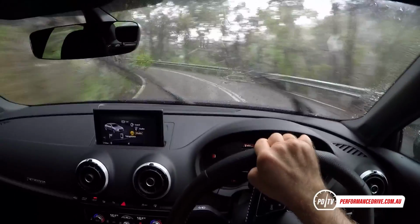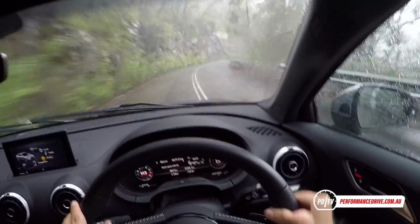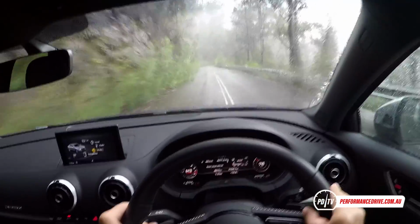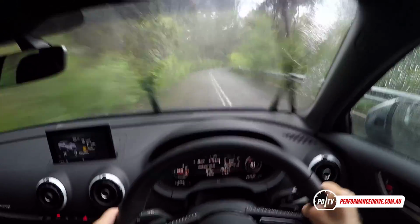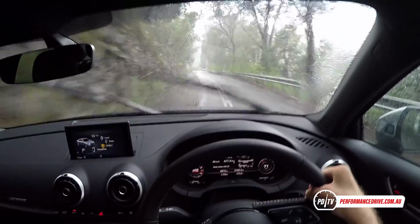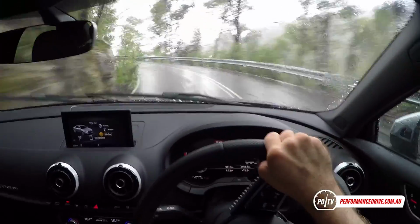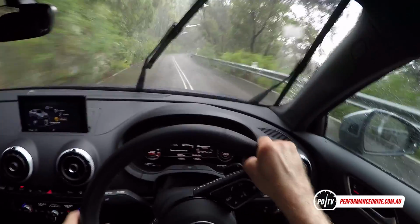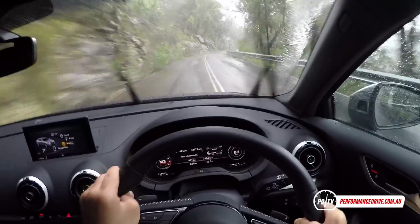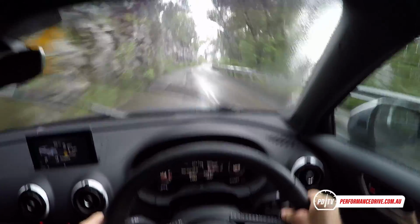So in many ways it's very similar to the Golf R, and that's a vehicle we love at the PD office, just can't get enough of it. So for Audi just to extend on that by giving it a little bit of luxury, boosting the power a little bit, and adding some more technology, it's sort of a recipe that's hard to go wrong. So come into the corner, pretty much floor the throttle, and it just slingshots you around the corner. Very accurate, very stable, very secure.